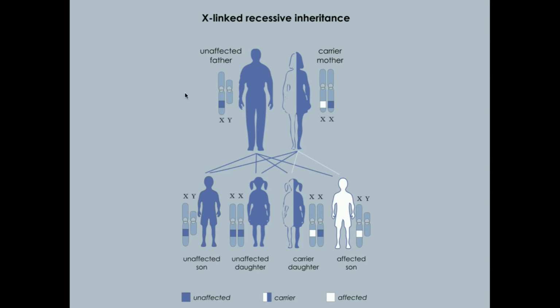So this is the X-linked recessive inheritance, which you should remember back from basic genetics. If the mother is a carrier, she's not going to be affected because she has two X chromosomes. But there's a 50-50 chance that her son is going to be affected, providing the father's not affected. One of those X chromosomes is going to go to her son. It just depends on which one, 50-50 chance. Her daughters, on the other hand, will not be affected provided the father is not affected. There's a 50-50 chance that she will be a carrier, but she won't be affected.